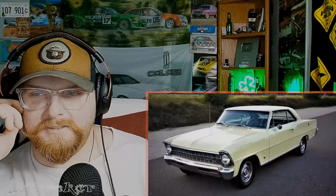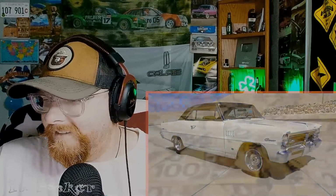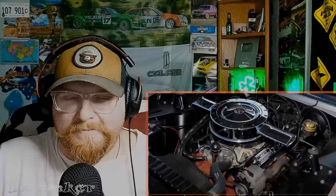Unlike the American Chevy 2, the Canso wasn't available with the high-performance SS option. Don't feel sad for our Canuck brethren, though. They could still outrun a moose with their own Canso high-performance option, the Sport Deluxe, or SD. If you had enough loonies to spare, the SD was available with the L79 327 cubic inch 350 horsepower V8. Damn. Straight from the Corvette. Now that's interesting, right? Cool tidbit at the end about the engine. A 327 in that car, that is interesting.